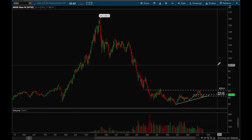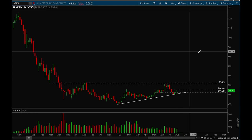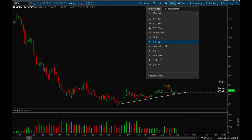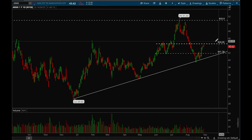But overall, this one's acting pretty well this week, and it got a nice bounce off that trend line, so good action there. Keeping this one on watch for next week if it breaks that 44.5 level. But overall, really good action this week, and a lot of names are starting to set up again, and I'm very optimistic for the upcoming weeks.